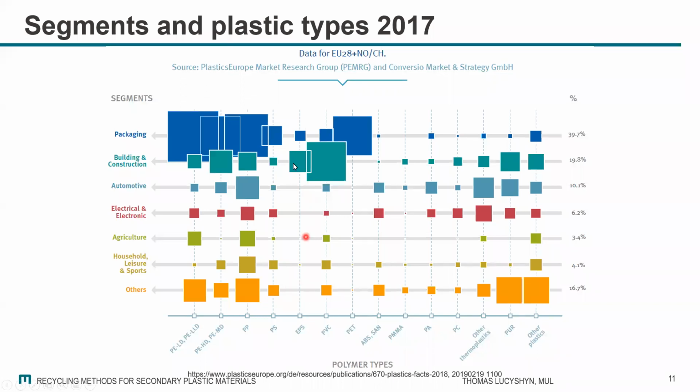And you can clearly see once again packaging. Here we have the biggest cubes, the biggest squares, and here again concentrating in the polyolefins, so polyethylene, polypropylene, but also PET is quite prominent here. In building and construction, we have different polymers which are most dominant. The PVC, of course, for pipes and windows, and also polyurethane is quite big, and also polyethylene for all those films that are used.